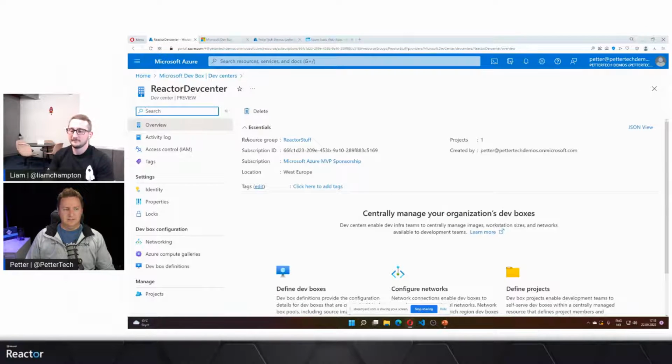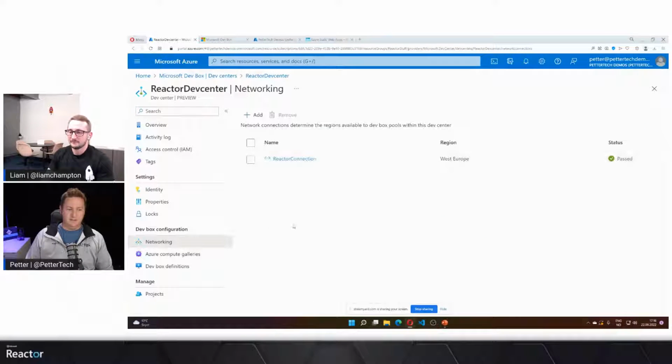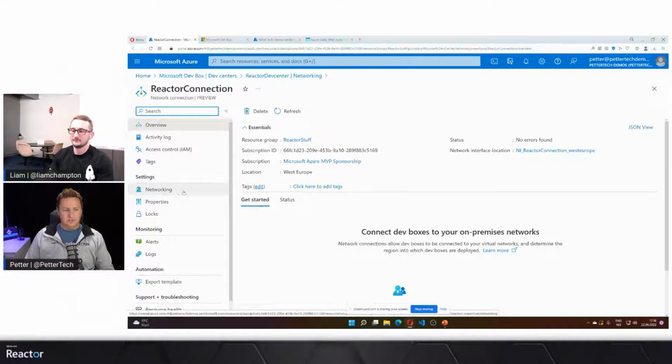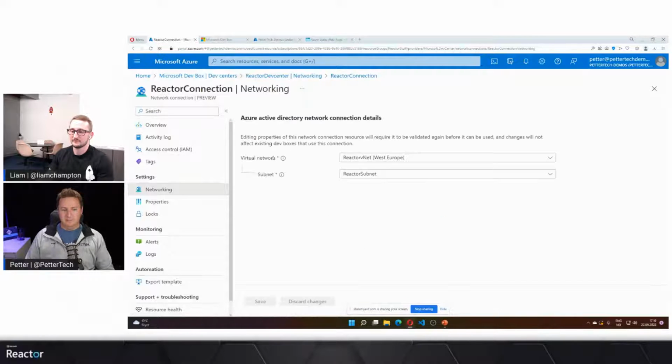And within this Dev Center, I have a bunch of stuff that I need to consider. But let's start with DevBox configuration. So I mentioned networking, and this is where I would do that. So I have a connection here called the reactor connection. If we go into networking here, we can see that this only specifies a VNet and a subnet to where the dev boxes should be connected.